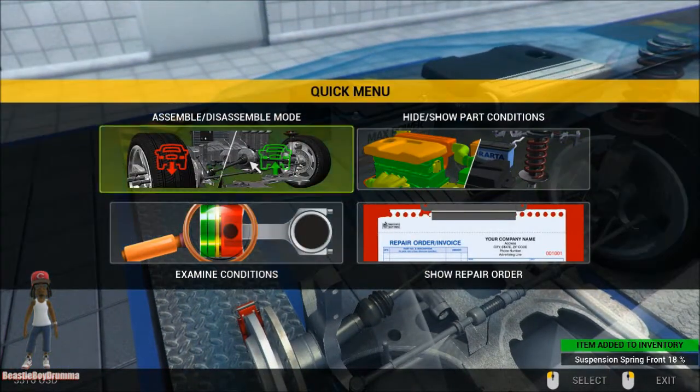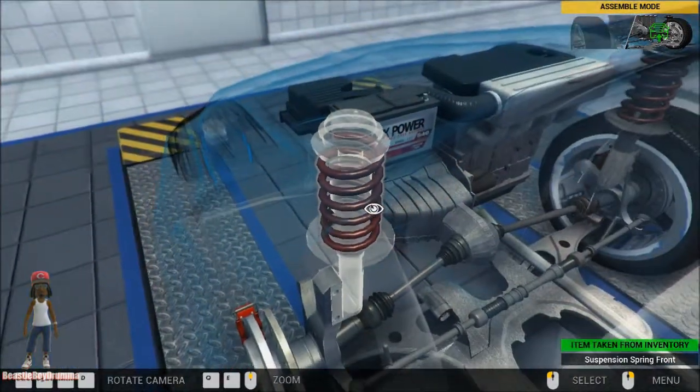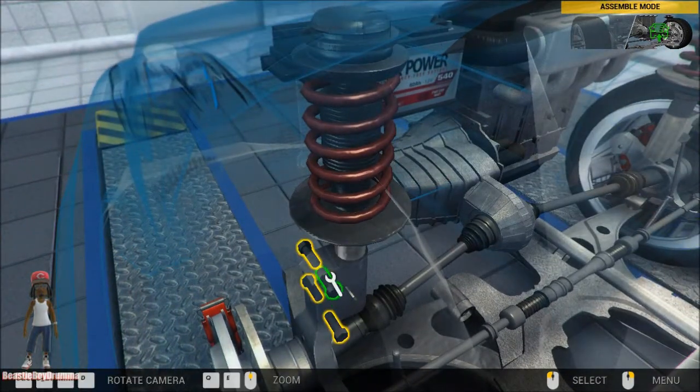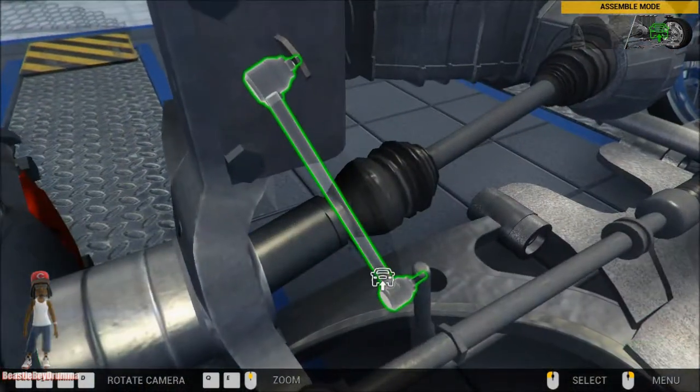Let's go pick the parts back up here. This is just kind of tedious though, actually. Gotta go through all this stuff just to replace a couple parts. But I mean, I guess it's how actual mechanics are. Yeah. Explains the game, I guess.